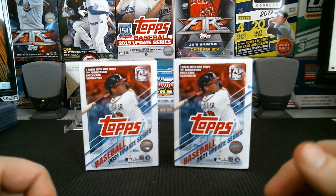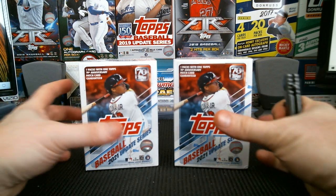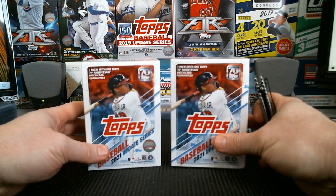This is the first time I've seen the 2021 update in retail around me. So, without further ado, let's get cracking. Let's see what this stuff has.